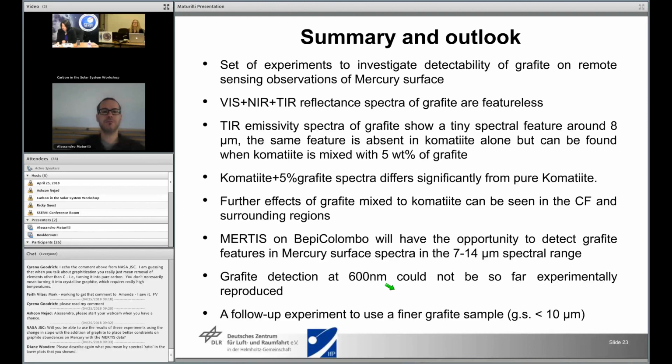Okay. And in your mixtures of komatiite and graphite, where you show that you only need a little bit of graphite to make a big difference, what are your grain sizes there? So this is our komatiite. It's smaller than 25 microns. It's the smaller grain size that we always consider appropriate for Mercury. Did you say 25 microns? Yeah, smaller than 25 microns. Okay, and that's with the 50 micron graphite? Yes. Okay. And so for those grain sizes, you only need a little bit of graphite to make a big difference. Exactly. Got it. Okay, thank you.